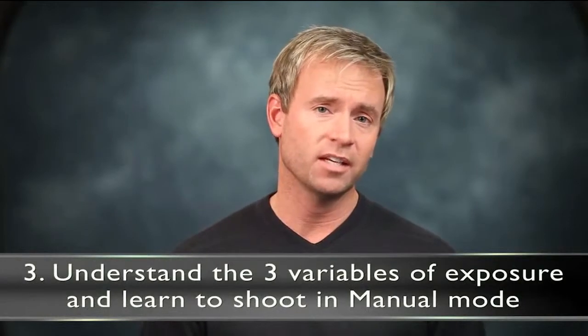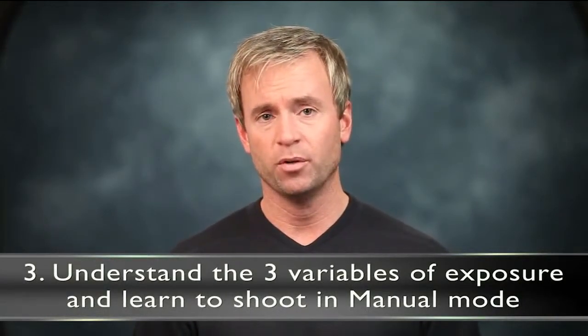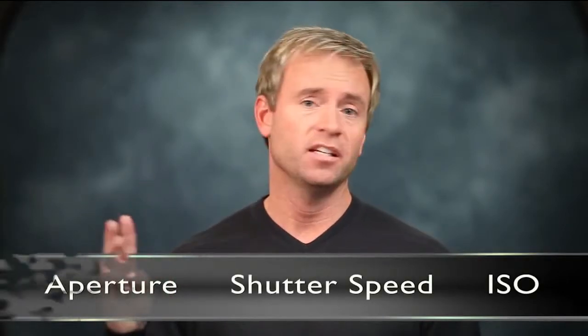Now number 3 is to understand completely the 3 components of exposure. Those components are aperture, shutter speed, and ISO. I did another video where I went much more into depth on those things, and I would recommend that you look at that if you aren't fully comfortable with the aperture, shutter speed, and ISO and how those 3 aspects interrelate. But you want to learn those and then learn to shoot in manual mode.